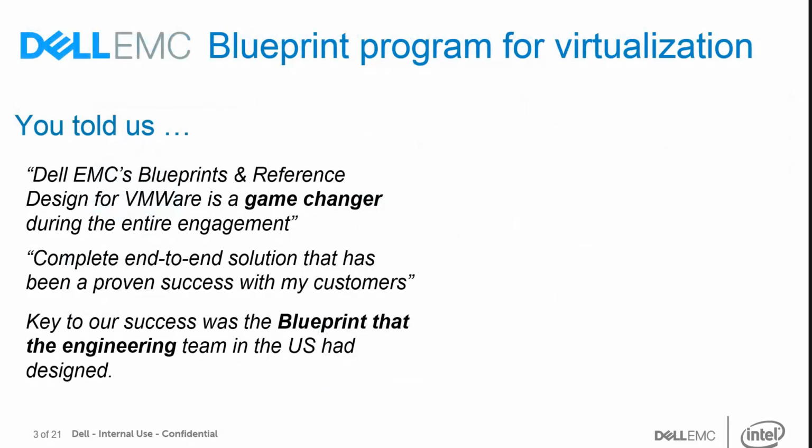So we started to address this with the Dell EMC Blueprint program for virtualization. You told us it was great, it was a game changer, and helped you get to meet with customers and prove some of the value points from Dell. But you also told us that there were some challenges too.